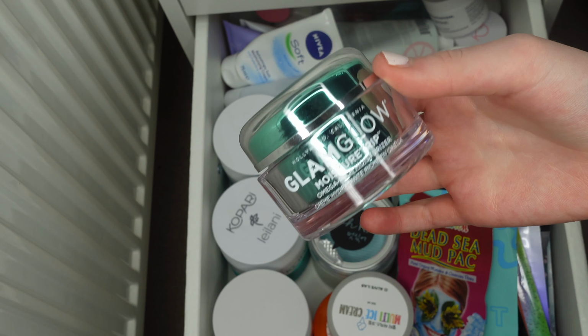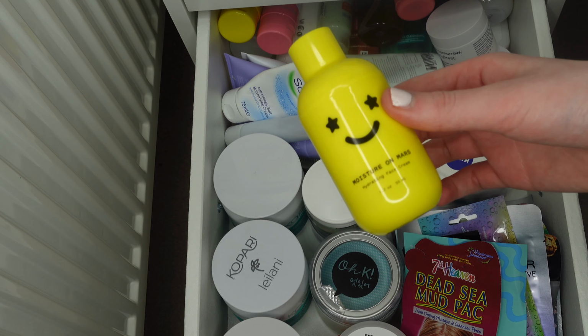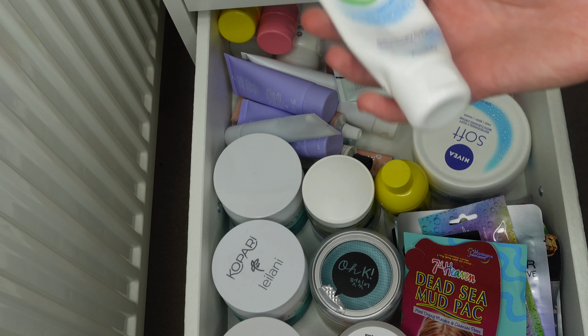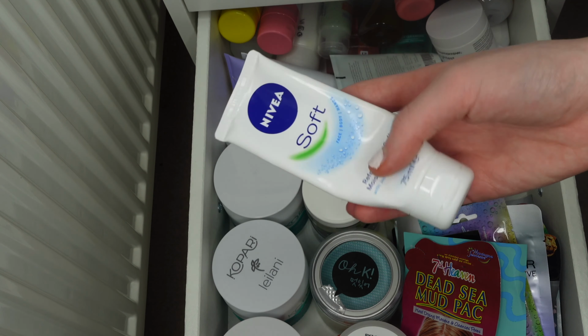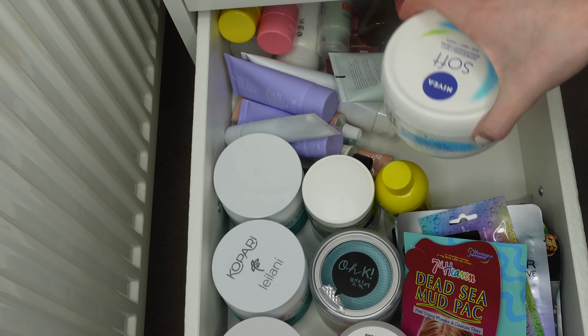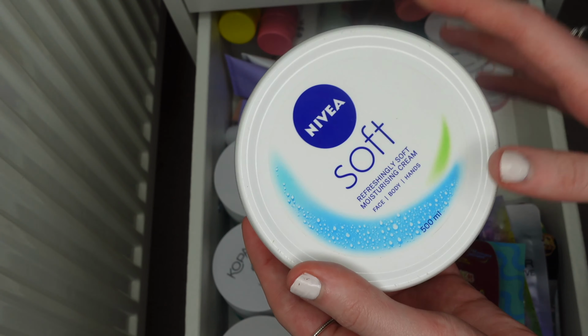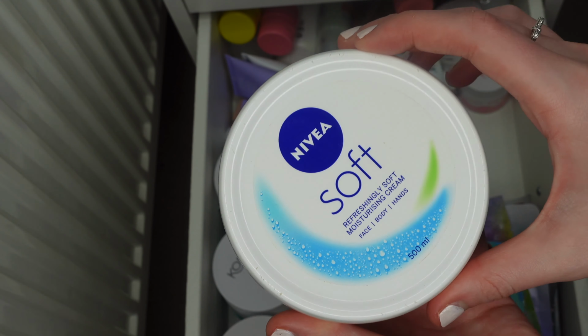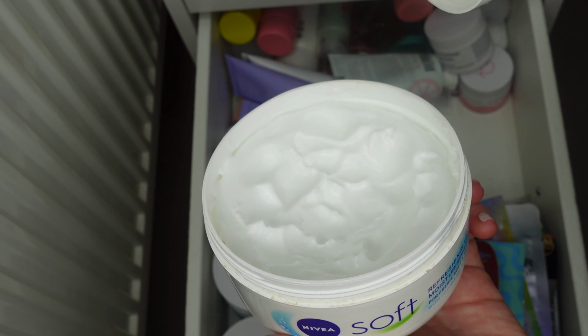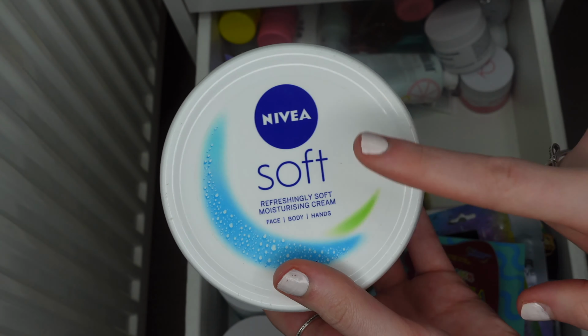And then we've got the Glam Glow one, which I haven't actually used too much. I've got this Starface moisturiser. Again, I haven't really used it too much. Then we've got the Nivea Soft one in a tube, which is pretty much run out, but in case I need to take it anywhere, I keep that one in the tube. And then we've got my all-time favourite moisturiser. You can't go wrong with this. It's literally insane. It's the Nivea Soft one, and I got a massive one because I use it all the time. Couldn't recommend a better moisturiser.